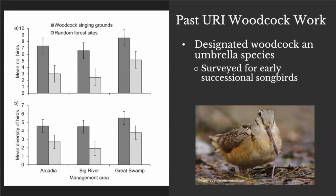So just really briefly, some past URI woodcock work. The woodcock was designated as an umbrella species in Rhode Island. This was done by surveying for songbird species at sites that were managed for American woodcock and sites that were not managed for American woodcock, which were random forest plots. And sites that were managed for American woodcock had greater density and also numbers of birds at those sites.